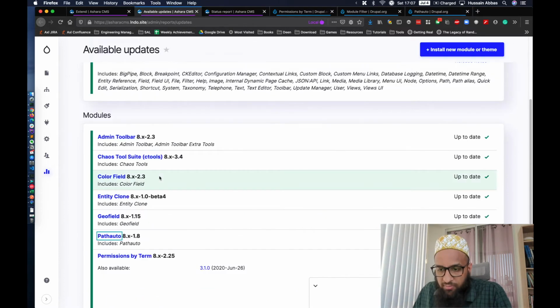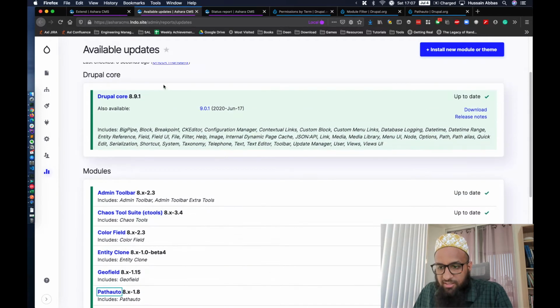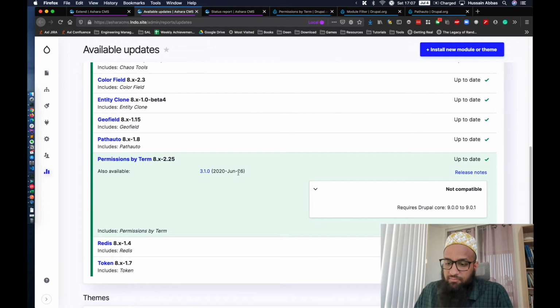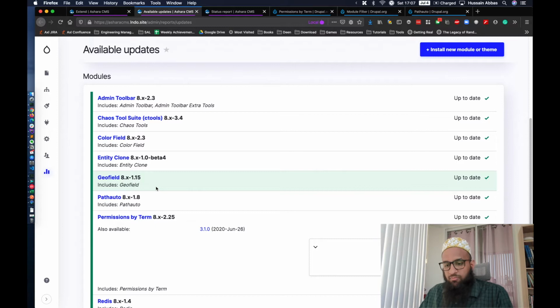And we'll look at the updates. As you can see, the site is fairly up to date. The only updates that are listed are Drupal 9 and one module which has a major release. Now, this module is a little different right now because one of the features of the Drupal 8 to 9 transition was that modules could simultaneously support Drupal 8 and 9.